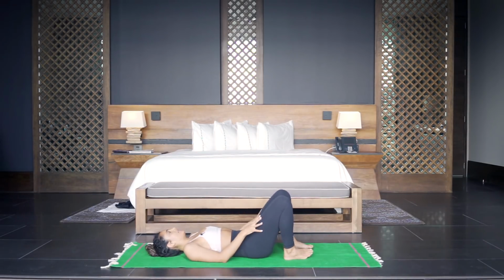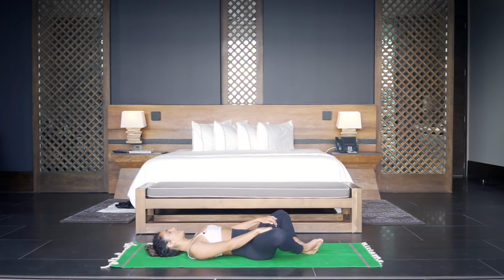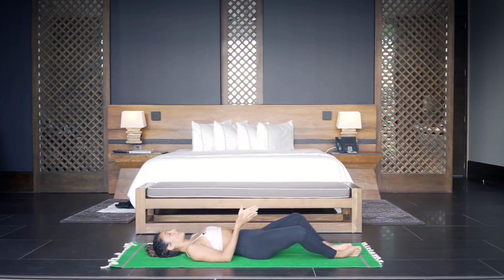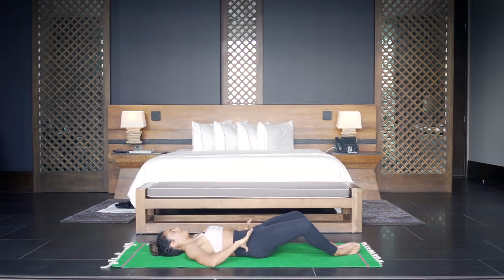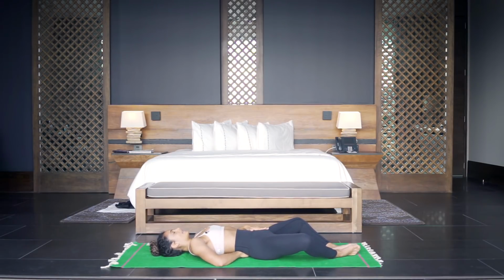So we'll start lying down. Bring the soles of the feet together, let the knees rest out wide. Take the feet a little bit further forward in case your hips are feeling really tight. I'd like you to lift your hips, tuck your tailbone, and make sure that there's not a huge gap underneath your back. You're gonna interlace the fingers, reach the arms up, take a deep breath in here.